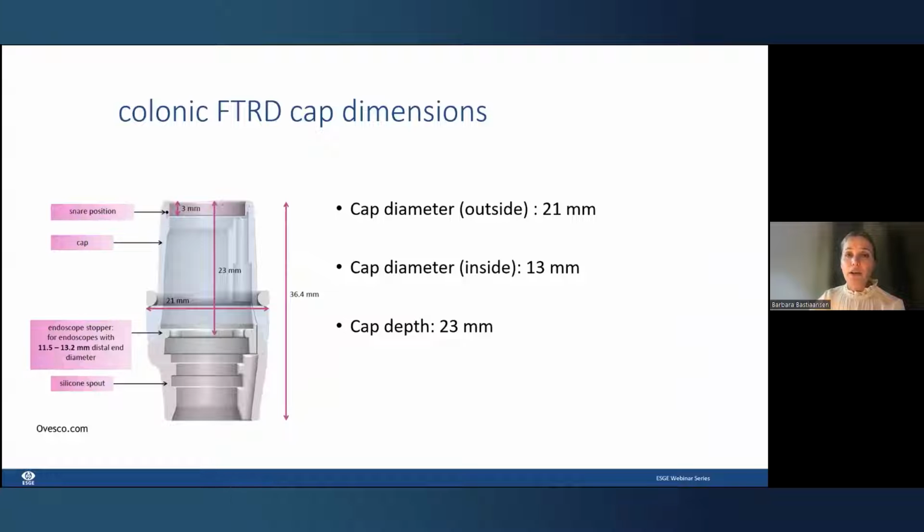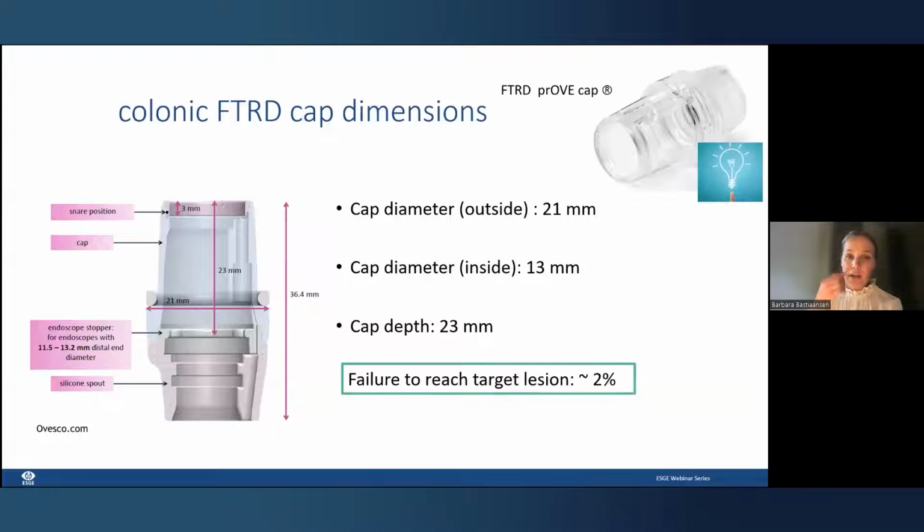The cap dimensions are quite larger than we know from the regular over-the-scope clip. It has an outer cap diameter of more than 2 centimeters, and the inner diameter is slightly over 2 centimeters, to allow wall duplication. But it can also sometimes cause problems. It makes the tip of your endoscope less flexible and more stiff, which can be difficult to maneuver through very angulated or fixated sigmoids, for example. But we know from our registry that in most right-sided procedures, we can reach the target lesion. We cannot in only 2% of the cases.